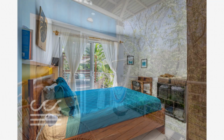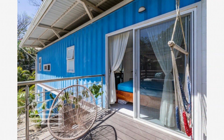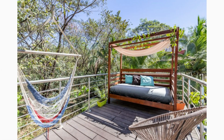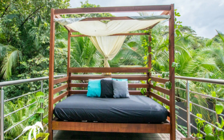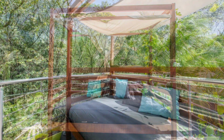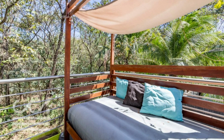The master bedroom's allure is further heightened by a glass door that opens onto a sun-drenched terrace, effectively doubling the bed space. The terrace, bedecked with a cozy daybed, offers an idyllic spot for leisurely pursuits, whether it be engrossing oneself in a captivating book or simply reveling in the breathtaking views while bathed in the golden glow of winter sunshine.